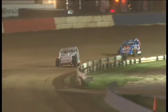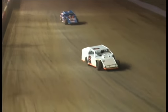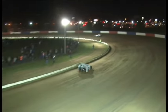Burton has the advantage coming off turn number 2 over Snyder. Here comes Snyder, going to try to get a hair better steam and try to catch him coming out of 4. Snyder seems to have a pretty good car in 3 and 4. But it looks like Burton's going to make that pass stick for second place as we are coming down to 4 laps remaining in this one. 4 to go in the modified feature.